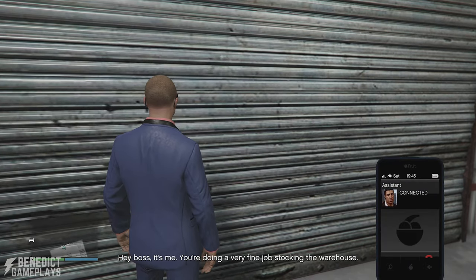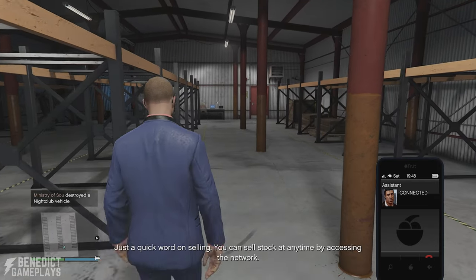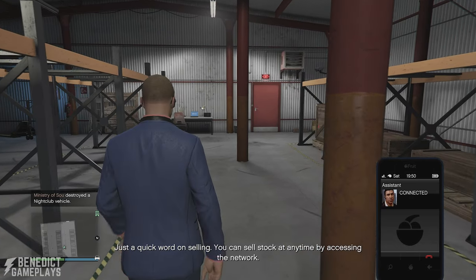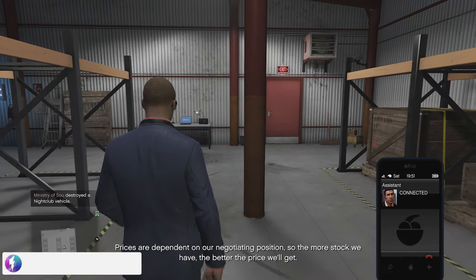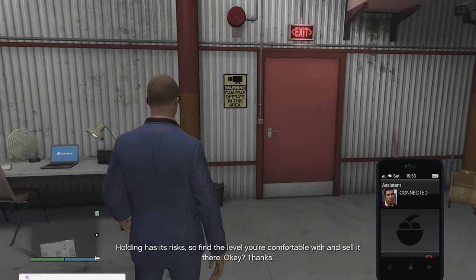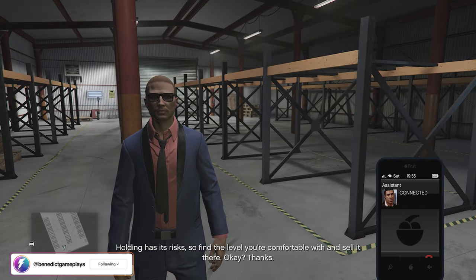Hey, boss. It's me. You're doing a very fine job stocking the warehouse. And just a quick word on selling. You can sell stock at any time by accessing the network. Prices are dependent on our negotiating position. So the more stock we have, the better the price we'll get. Holding has its risks, so find the level you're comfortable with and sell it there, okay? Thanks.